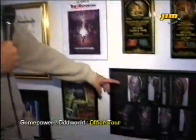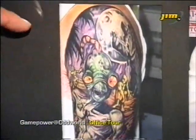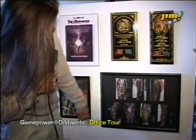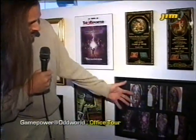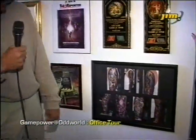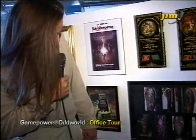So this has got to be our biggest fan. And this guy, we put security bars on the doors after we got these pictures. But this guy tattooed all Oddworld characters from the top of his shoulder all the way down to his sleeve. I kind of follow tattoos, and it's really an incredible, beautiful job. That's at least a $10,000 tattoo. So I'm going, okay, let's hire security guards.